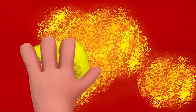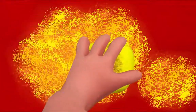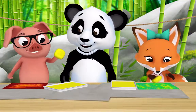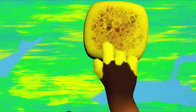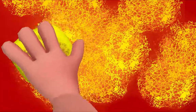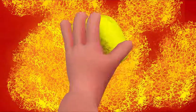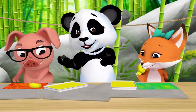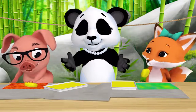Oh, look. My paper is turning orange. Because red and yellow make orange. My paper's turning green! That's right! Look how smooth it looks! I'm tapping my sponge. It looks rough, like rocks. Smooth and rough are textures. Say it after me. Textures! Textures!